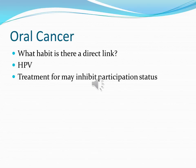In a situation with this, it's usually not the cancer itself, but the treatment for it that may inhibit participation status. So if an individual did develop oral cancer, you would have to look at what their treatment would be and whether or not that would limit or prevent their physical activity.